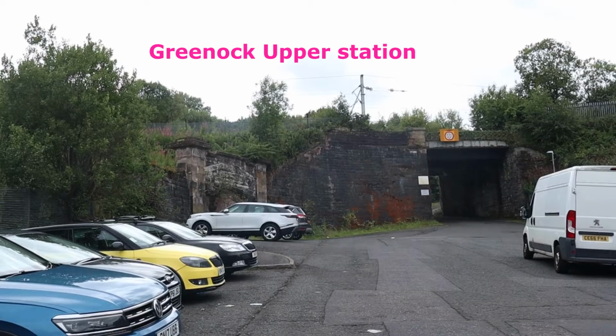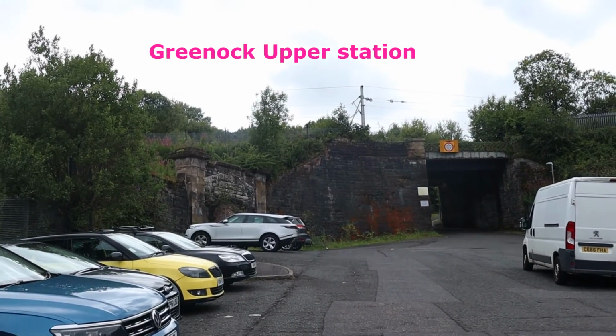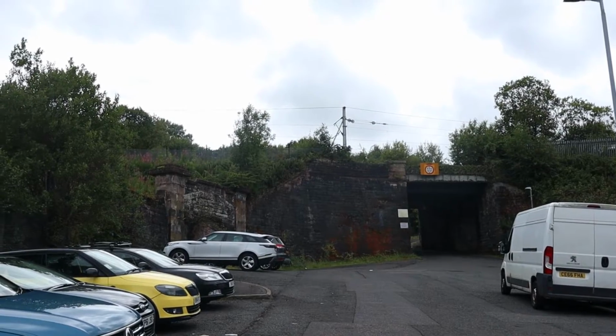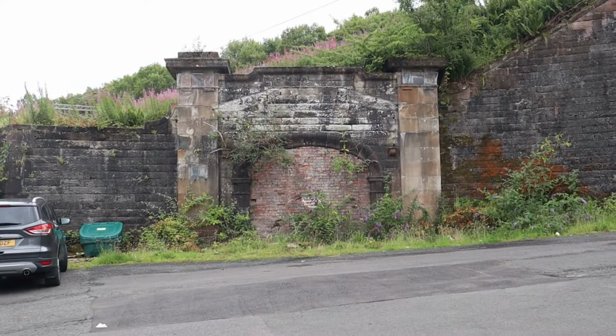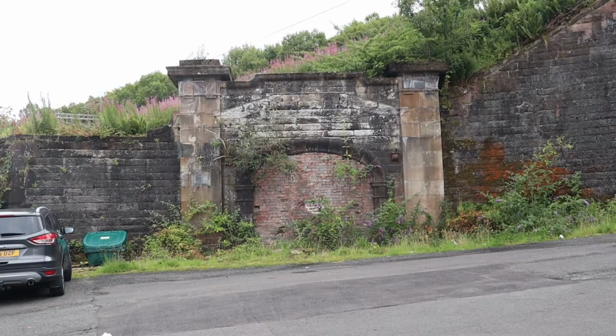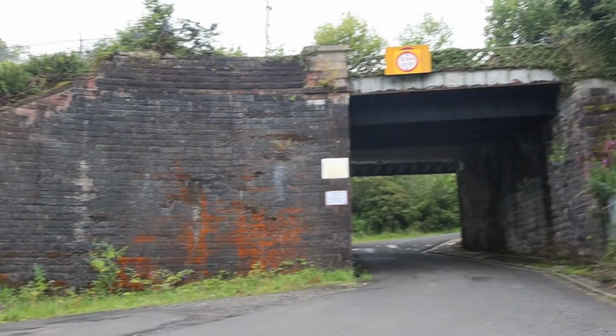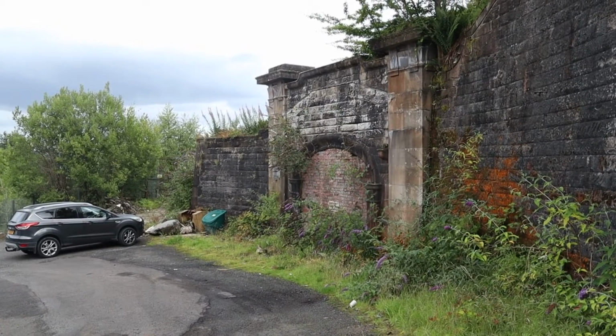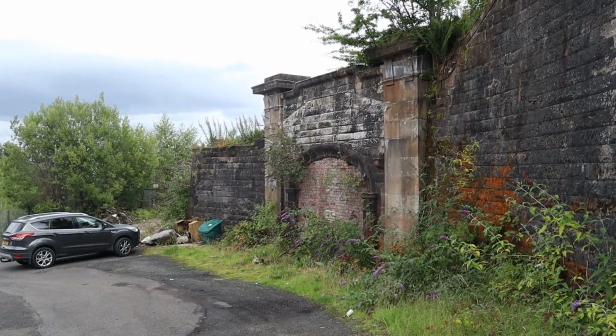And this is the top of Lynedoch Street, a stone's throw from Lynedoch Station, and you see on the left the entrance to Greenock Upper Station on the Weems Bay branch. That was the entrance to the station. I'm assuming there was a subway under the track. Let's have a look at the bridge, the overbridge. And judging by the mark on the wall above the archway, there was probably a canopy of some sort.